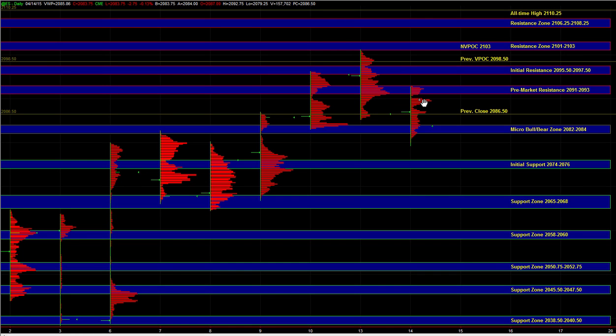In the overnight session, we were using 92.5 to 93.5 as short-term resistance. ES ended up testing that area and then failing, resulting in a move all the way down to 79.25. At this point, heading into the open, we're going to be using 82 to 84 as the micro bull bear zone to establish our short-term directional bias.